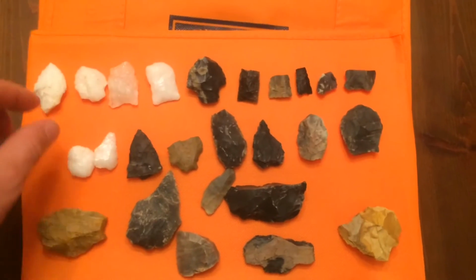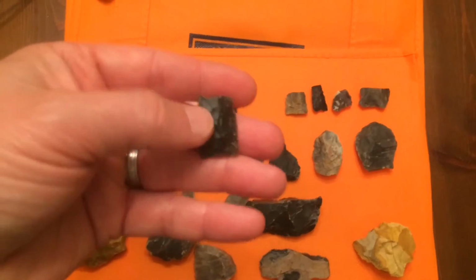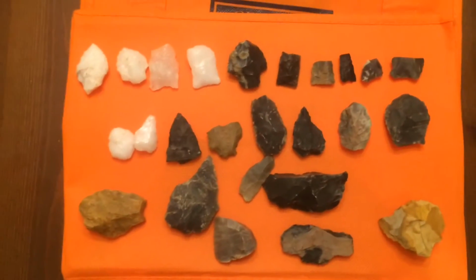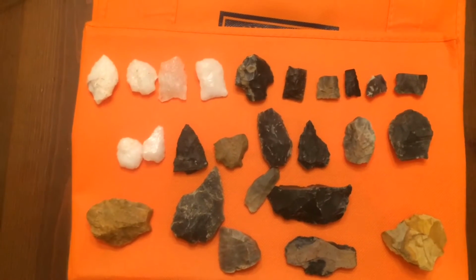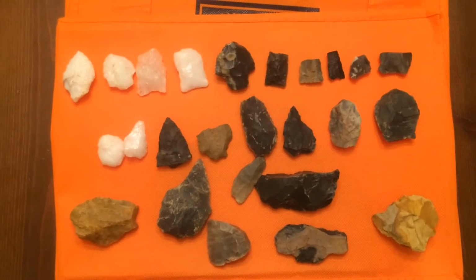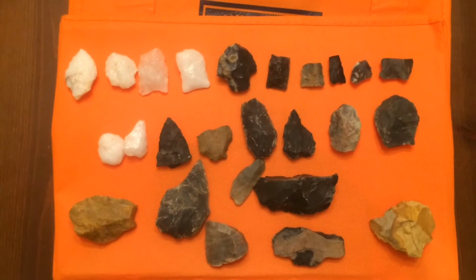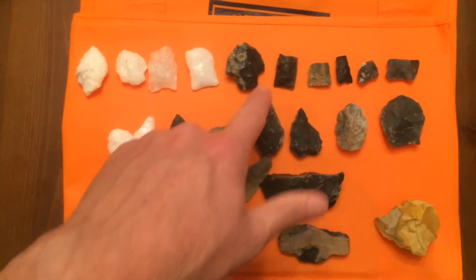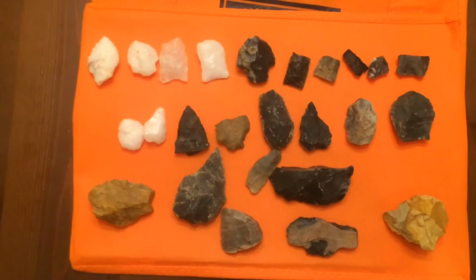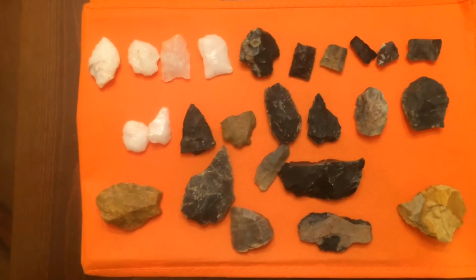Even these points like this, I find a lot of bases like this, but the property I hunt on up here, there's so much rock in this stuff, and the field today has less rock than some of the other places, but these places get plowed, you know, a couple of times a year, and they just get torn up, and it is really rare to find these type whole points. I've only probably found a couple of those that were complete, but I did do fairly well today.